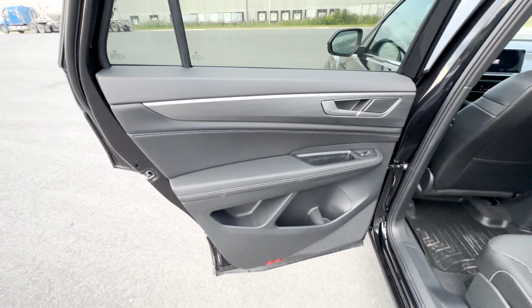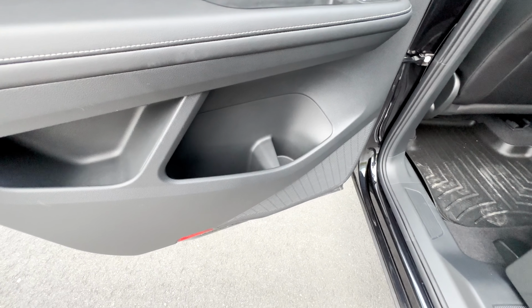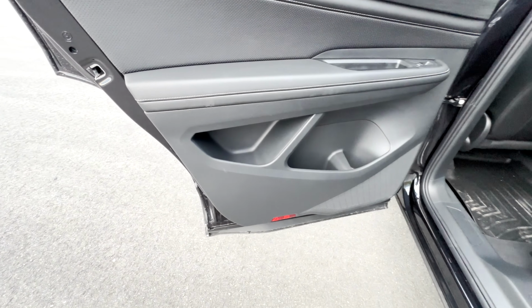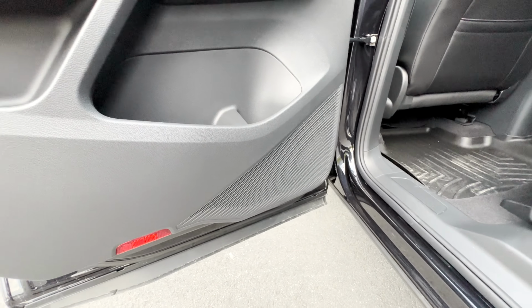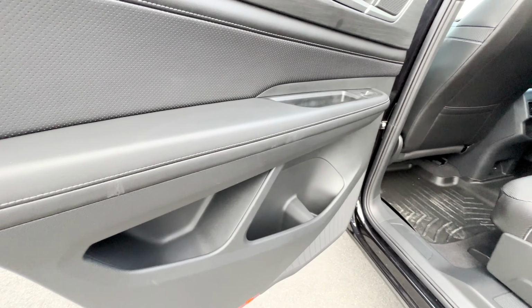Coming into the rear of the Cross Sport, you have a nice layout of everything. So at the bottom will be some space and a smaller section next to that. Also is the speaker at the bottom area. On the armrest section, you have this leatherette trim and the contrast stitching.